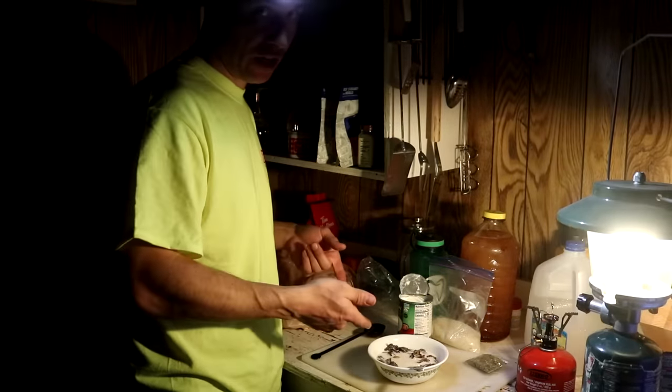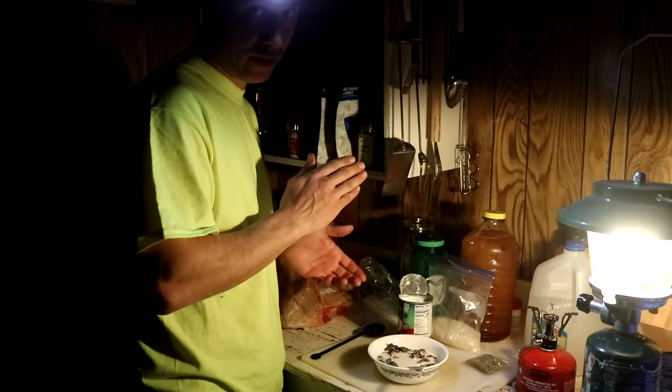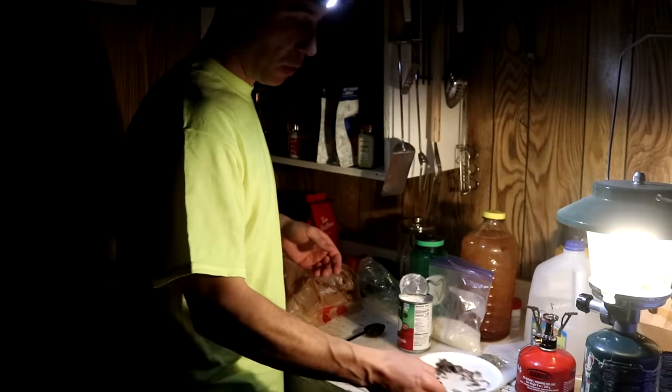I'm gonna get our moose roast over here. I'm gonna get a couple steaks cut up off of it. It's still frozen, so we'll see what we can do.